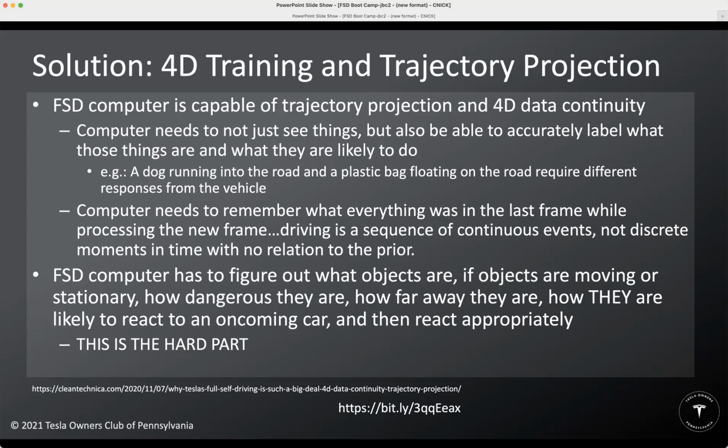So the computer also needs to remember what's been going on, not only what's going on at the present. It's got to recognize what happened in the last frame of the event while it's processing the new frame of the event and getting ready to process the next frame of the event. Because driving, again, is a sequence of continuous events. It's not just a discrete moment in time. So there's a lot going on to make this work properly.